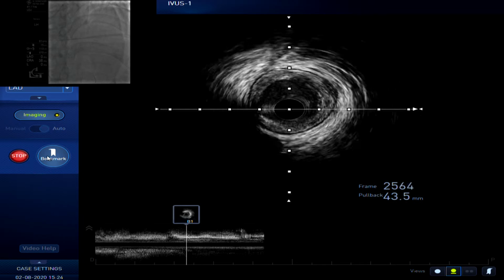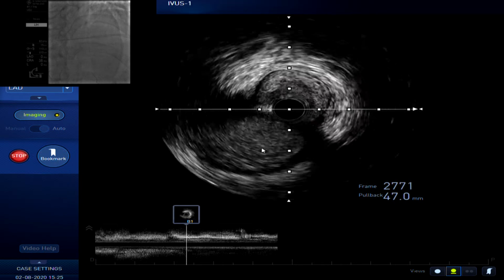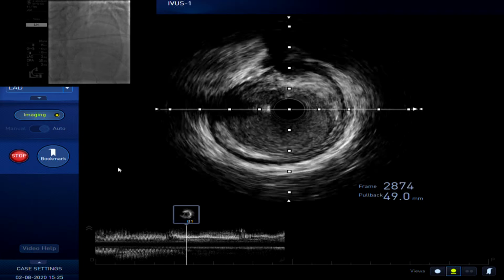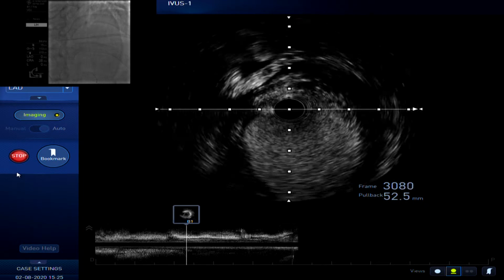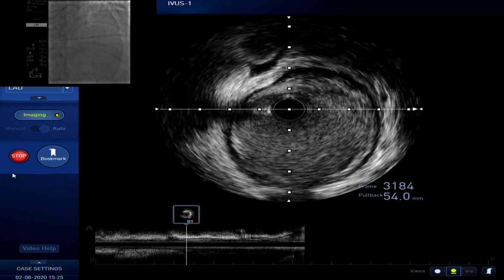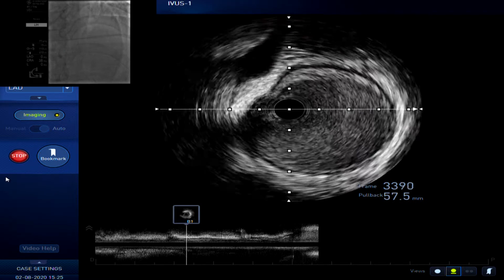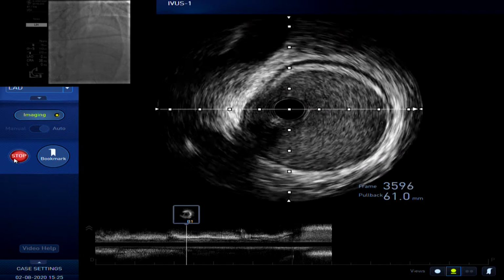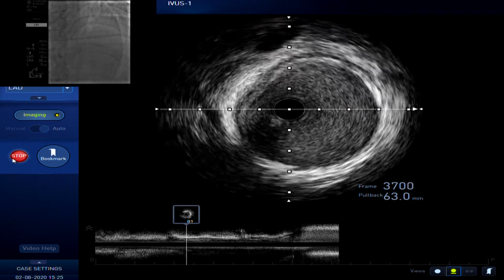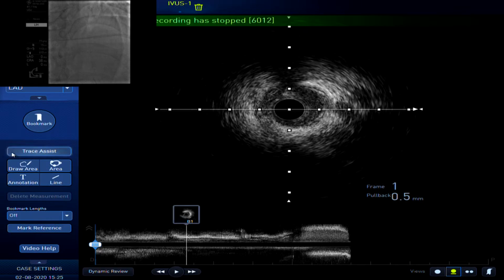We have to check the ostial LAD as well. Now coming. Some plaque. Yes, LMCA. It continued to the left main, right? This is the left main. So the previous one was a sac. At 6 o'clock, we could see the sac. This is still the left main body. Okay, I stop. Could you repeat, playback?